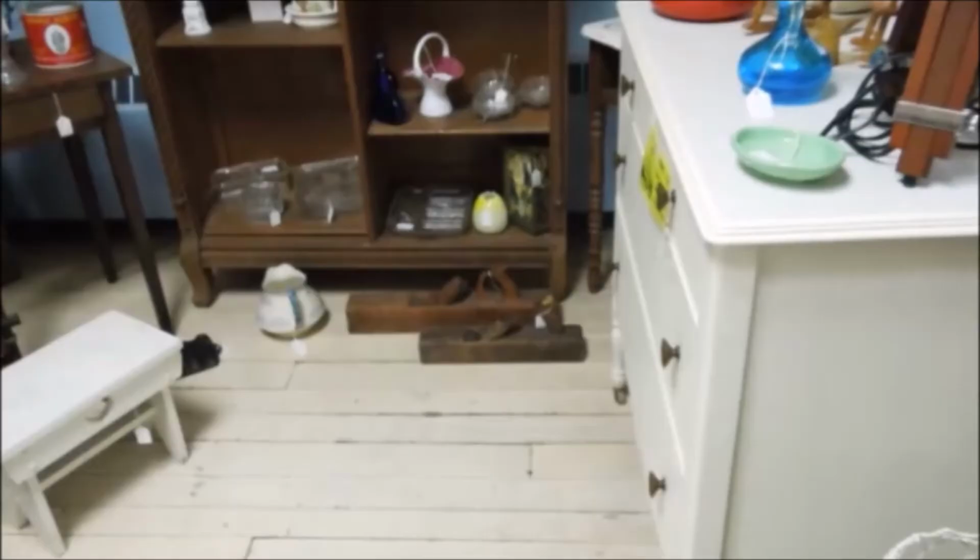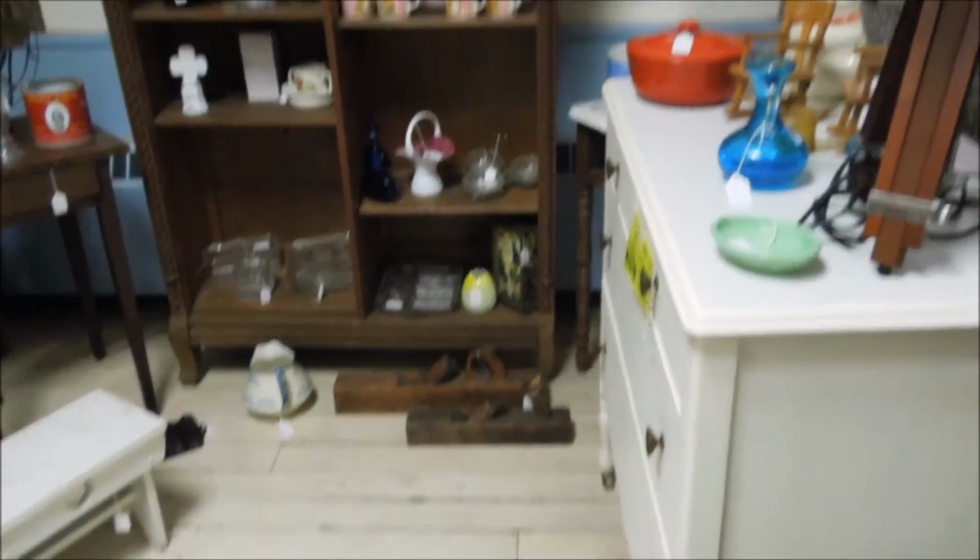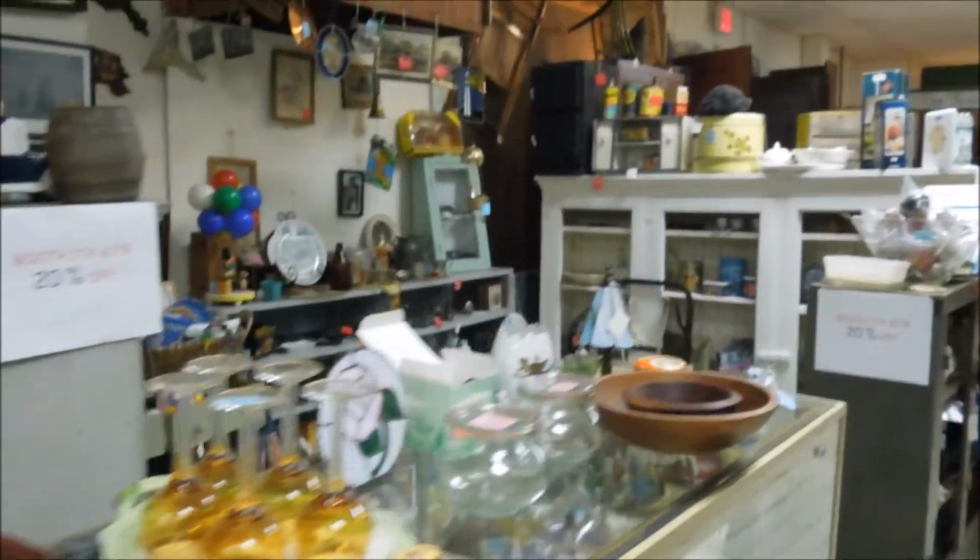There's a couple of wooden hand planes. Still have a lot of cool stuff. Floor's been rearranged. I see some things are different.